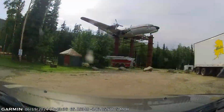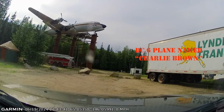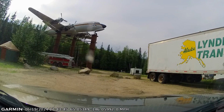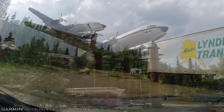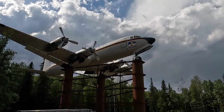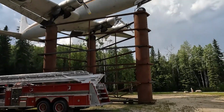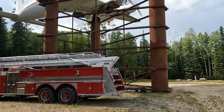You're gonna put on coats. This was a DC-6 plane named Charlie Brown. It was hanging up there with a, yes, it's a ladder truck, a fire truck. The bottom. It's told us for over 20 years. The fire truck, I have no idea.